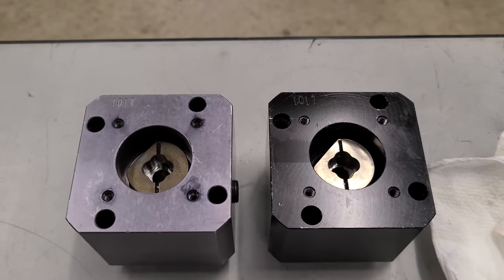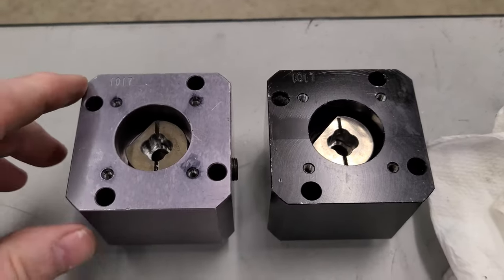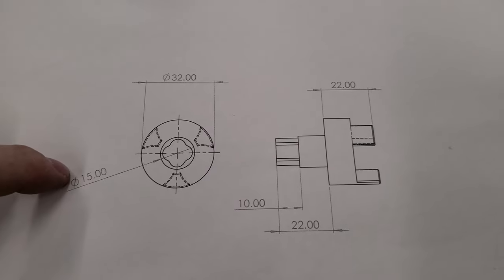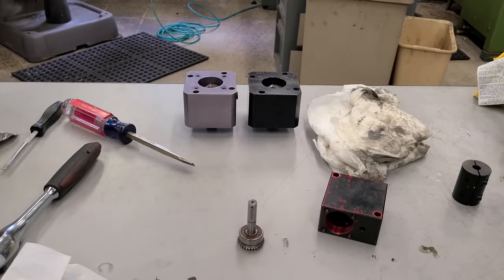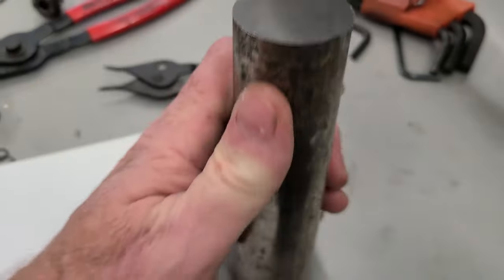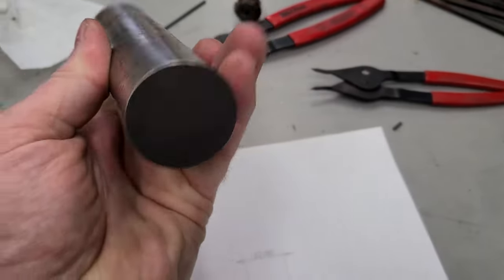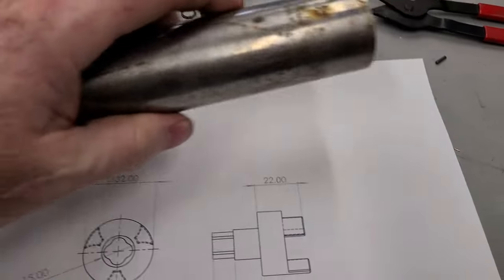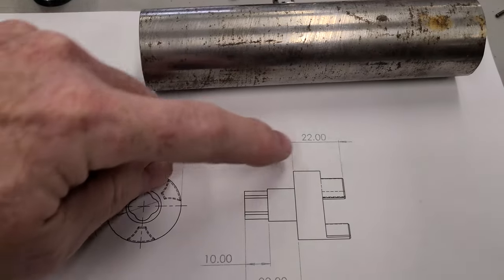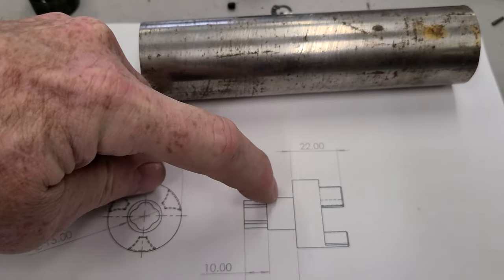We got the two ends of the right angle gearboxes done, and the next part is this guy. So this will be the interface to the right angle gearboxes. So I grabbed 6 inches of some stainless here. I believe it's 304, and we're gonna go ahead and kind of turn this profile.